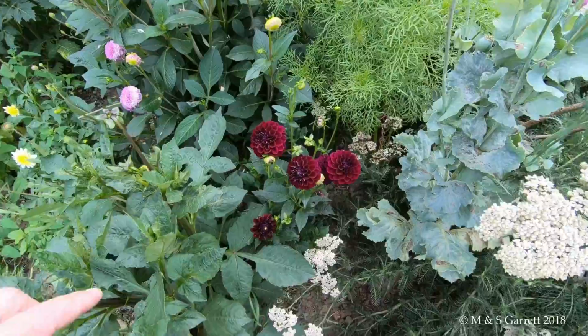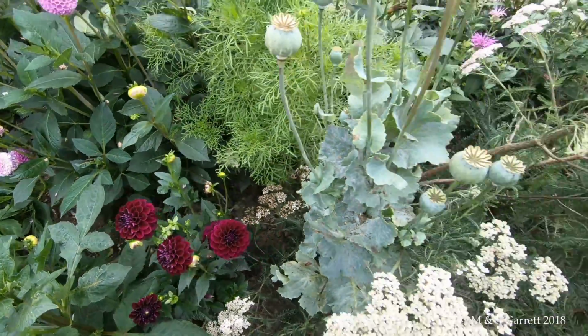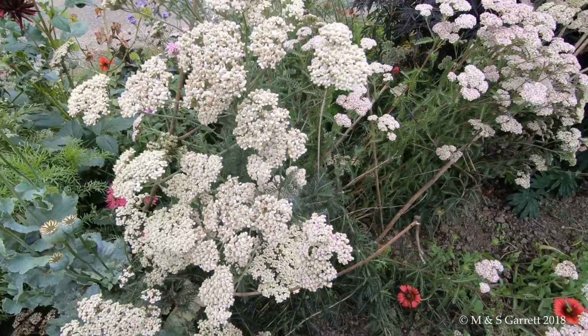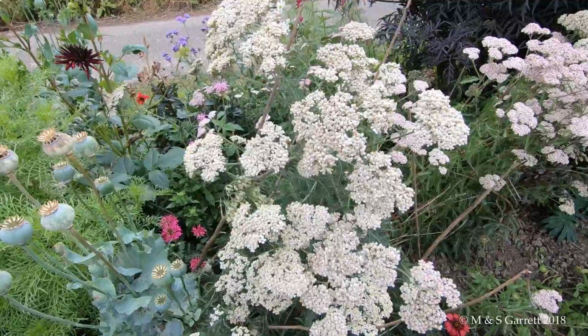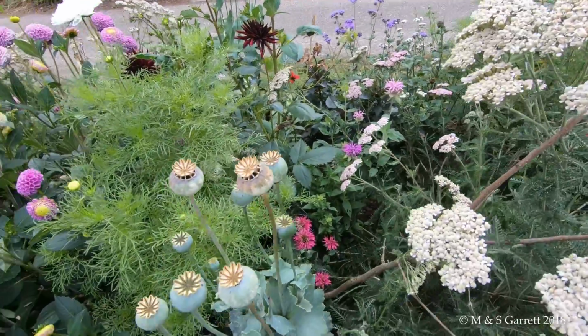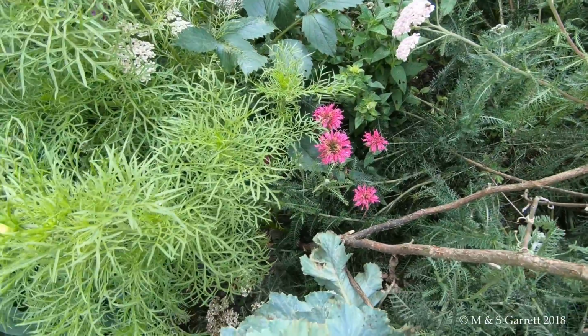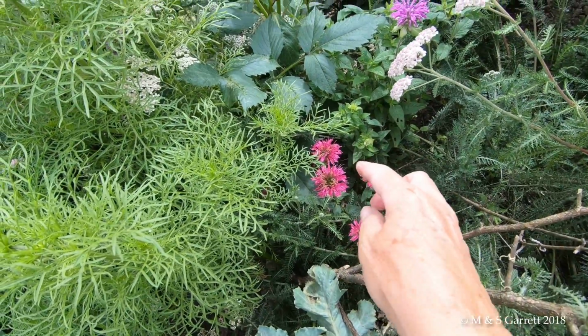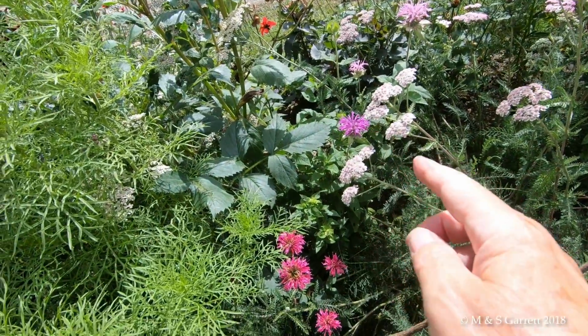I think I know that one as well. I think that's Babette. The Achillea is sort of looking a bit shabby at the moment. It's been flowering for quite a long while. And then over there, you might be able to see their Monarda. There's another purpley coloured one right over there.